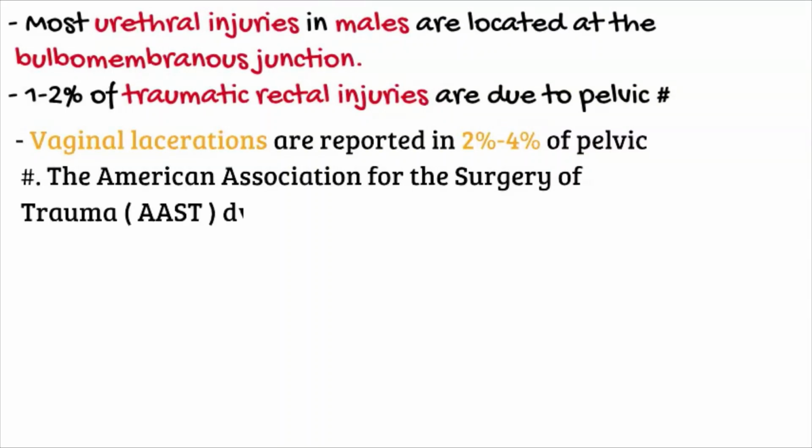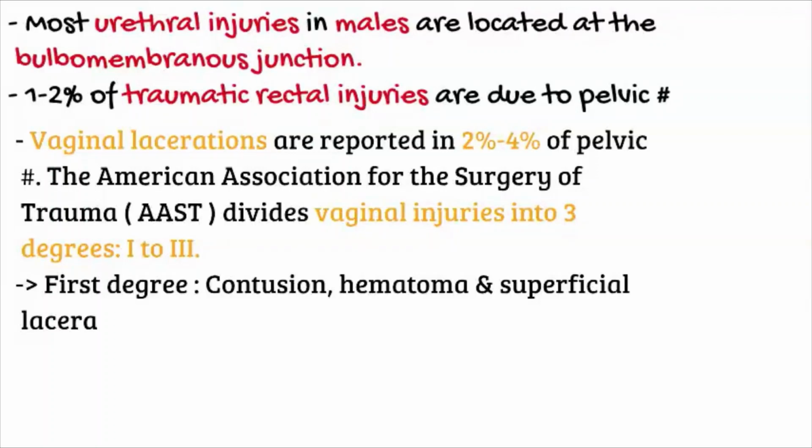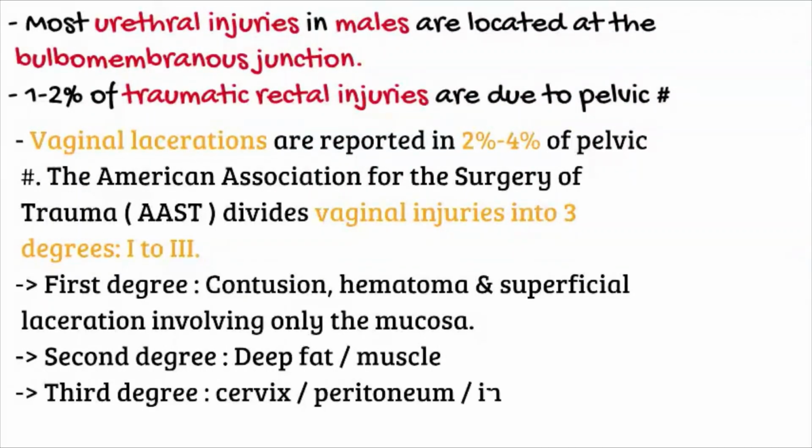The American Association for the Surgery of Trauma, AAST, divides the vaginal injuries into 3 degrees, 1 to 3. The first degree includes contusion, hematoma, and superficial laceration involving only the mucosa. A second degree laceration involves deep fat or muscle. A third degree laceration involves the cervix or peritoneum or injury to adjacent organ.